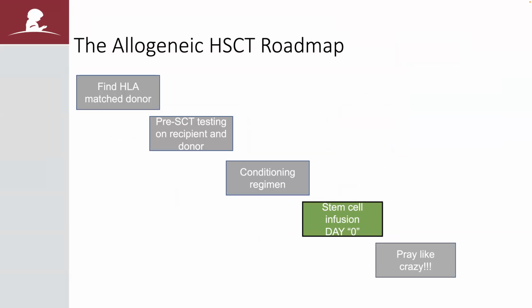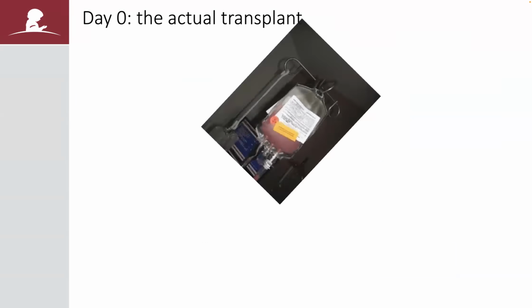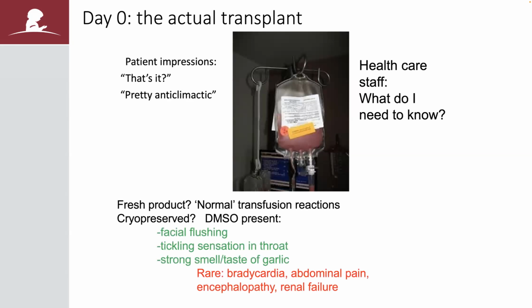Then we come to the stem cell infusion. Stem cell infusion, or what we call day zero, is just a regular blood transfusion. The cells are collected and given. So for the patient, that's it. Just giving me a blood transfusion. And for the other healthcare providers, the nurses or the doctors, what do I do now? What you do depends on what the product looks like. If it's a fresh product, meaning that you collected it the same day you are infusing it, it is just a normal blood transfusion. So you look for normal transfusion reactions.